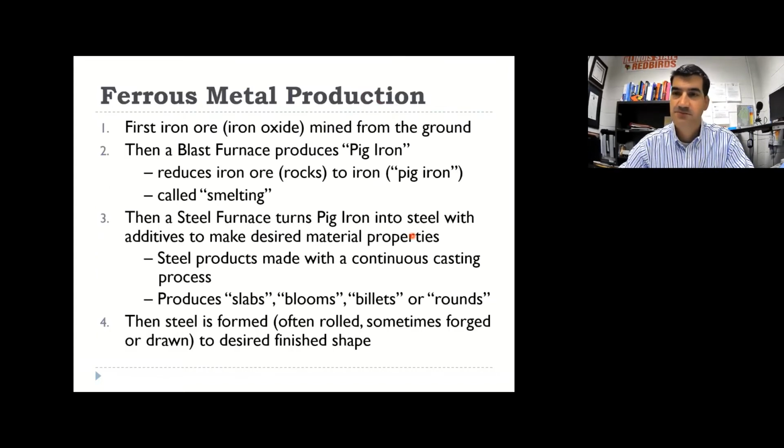All right, production methods. We're going to talk about each one of these steps in more detail in this presentation, but I want to give you a broad overview first. So here are the high-level steps in the production of ferrous metals, or basically steel. All right, so first of all, you got to get it out of the ground. And the way you get it out of the ground, you mine it. You mine it, and the way you mine it is you dig up rocks. So the way we get iron out of the ground is by digging up rocks that contain iron.